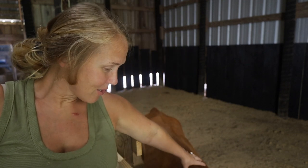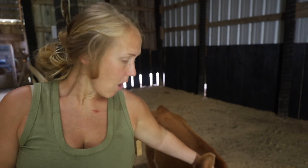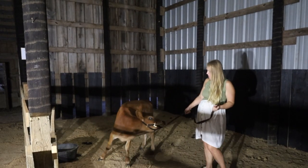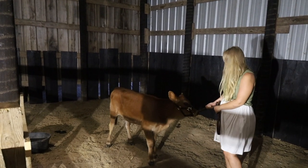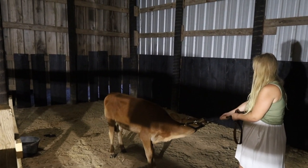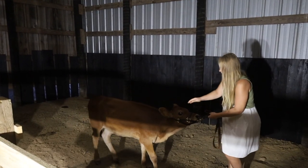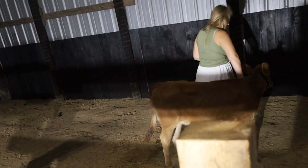So she is just the sweetest girl. I'm really excited to raise her on our property. Get her used to us. She's really calm already. I've already been working with her on a lead rope with her halter, and she's done really well. So we'll continue that. I'll probably bring y'all some videos on how that's going, working with her with the halter and the lead rope. But we're excited to raise her from such a young age.